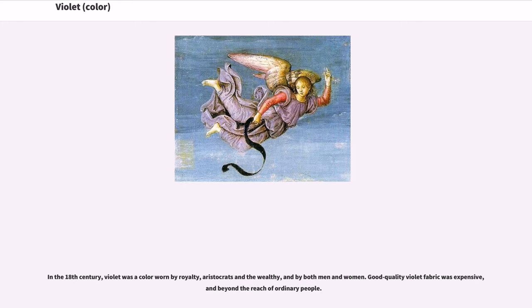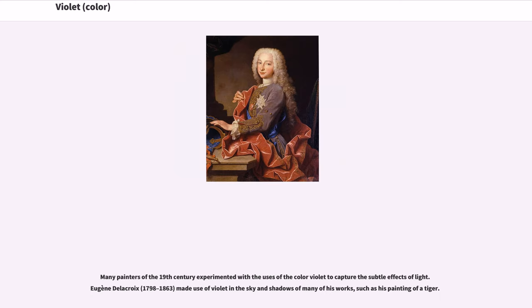In the 18th century, violet was a color worn by royalty, aristocrats and the wealthy, and by both men and women. Good quality violet fabric was expensive, and beyond the reach of ordinary people. Many painters of the 19th century experimented with the uses of the color violet to capture the subtle effects of light. Eugène Delacroix, 1798-1863, made use of violet in the sky and shadows of many of his works, such as his painting of a tiger.